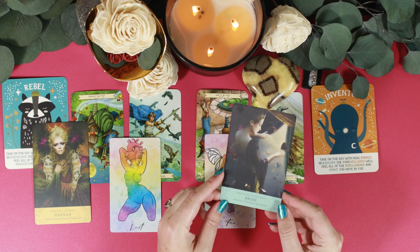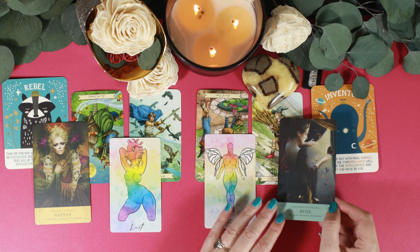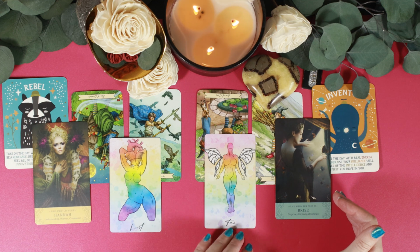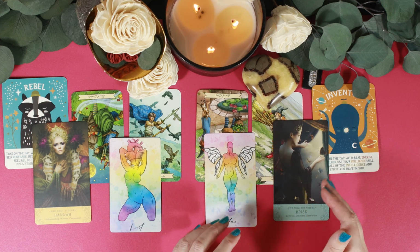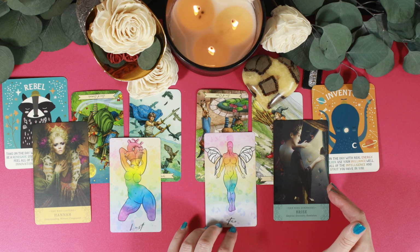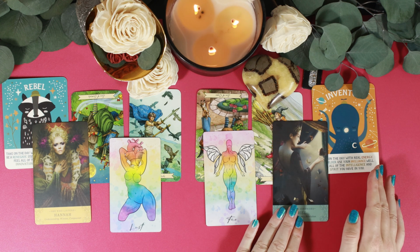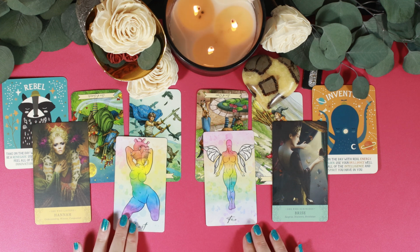And then we have She Who Surprises: Breeze, surprise, discovery, revolution. I feel like the inventor here kind of also goes along with the surprises as well as the Fae. I feel like when we are on kind of that edge of chaos, when we get this energy, we open up new doors, new portals, new ways of thinking, and we really have, I'm hearing evolutionary ideas.